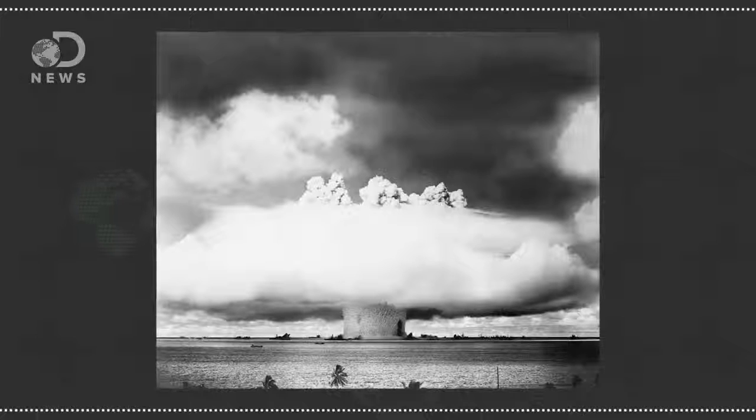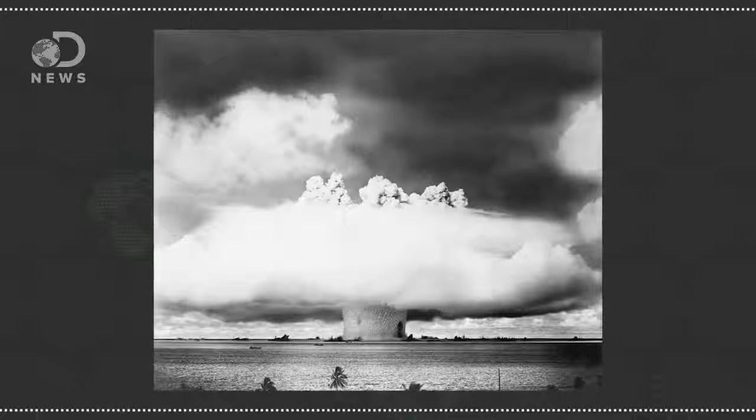So, where did all that missing mass go? Well, if you remember Einstein's equation E equals mc squared, you know that energy is equal to mass times the speed of light squared. This means that a tiny amount of mass is equivalent to huge amounts of energy. If you're making a weapon, this principle means the amount of uranium-235 you can fit in a coffee mug packs the same punch as 20,000 tons of TNT.